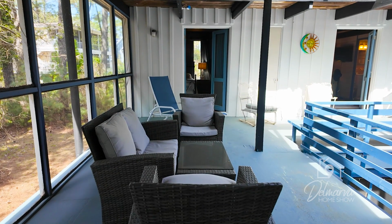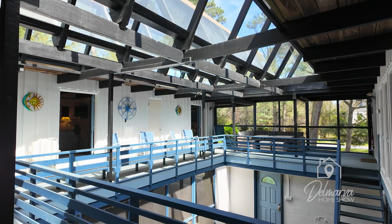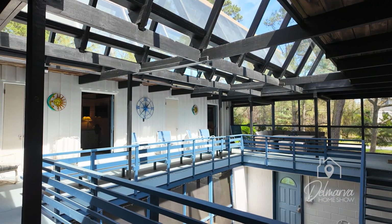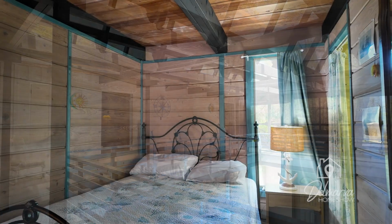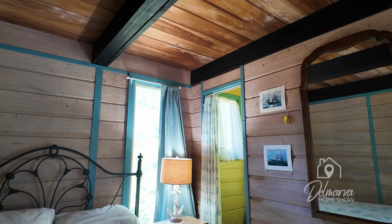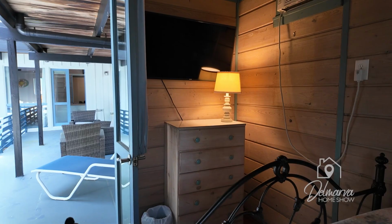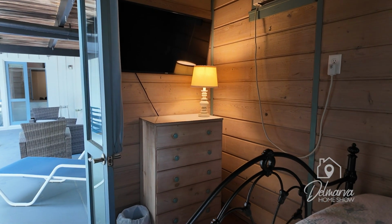Walking out of that primary suite across the way here, there's some more patio furniture out here. Passing by the atrium area again into the first bedroom across the way. We've got a bed here off the wall, nightstand and a window. There's a chest of drawers here and a mounted TV.